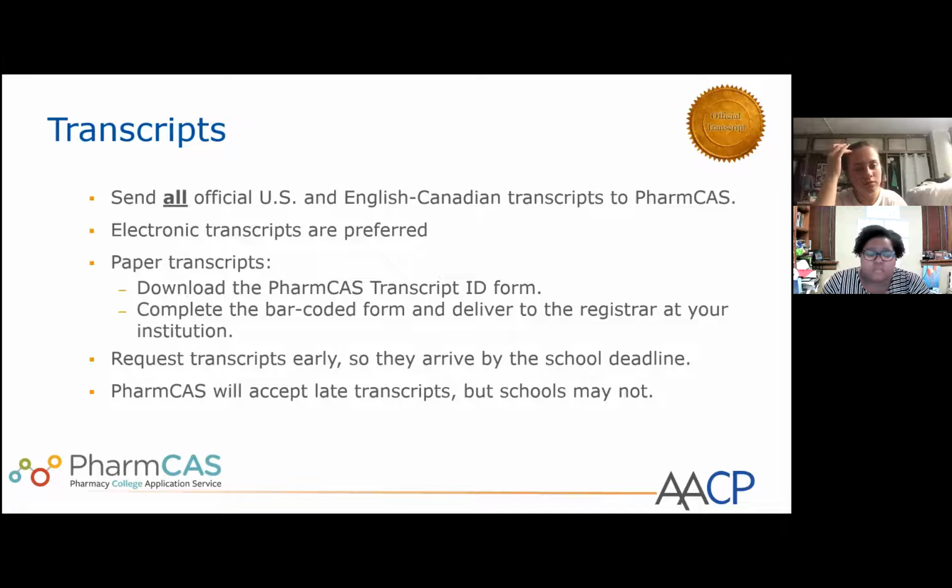And again, you can also even submit your application before the transcripts are ever received by PharmCAS. But again, you have to submit all required documents before your application can be considered what we call complete, and the verification process begins. And we'll get more into verification in a little bit.